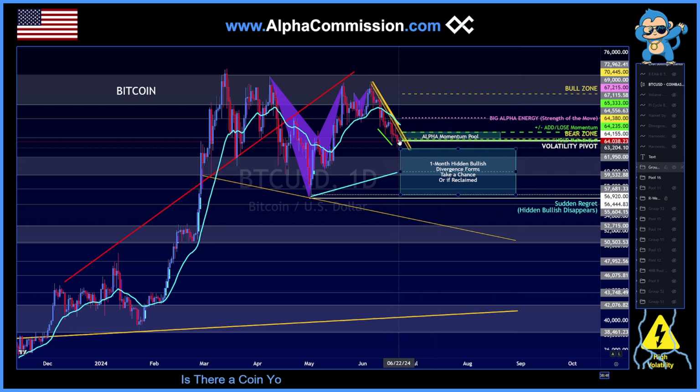Nothing goes straight down. Usually we have some bounces, and so we will need to see that strength come in if we do get that breakout. But in reality, it would be pretty good to get that hidden bullish divergence and just put in our low within this teal box, because often hidden bullish divergences can take you back up to your local range highs, and in that case, that's in the 70,000s. So that would be a nice trip to the upside, even if this thing continues to flop over sideways. At least we could have the option to exit some positions or de-risk until we have a more clear breakout.